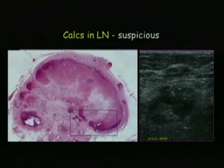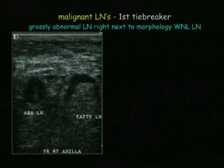And this is just a 3D illustration of linear type calcifications within the cortex of a metastasis-bearing lymph node. Now I said that our first tiebreaker is to compare two adjacent lymph nodes. When do we do that? We do that when we get a nonspecific appearance of an abnormal lymph node in the axilla that could be either reactive or metastatic. So here's a patient with arm swelling. She had a lumpectomy 18 months ago, elected not to have axillary dissection. She indeed had arm edema.